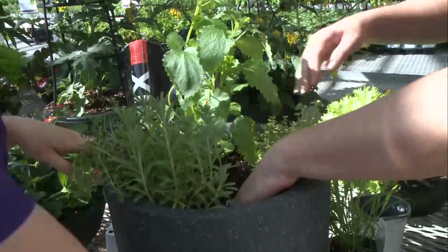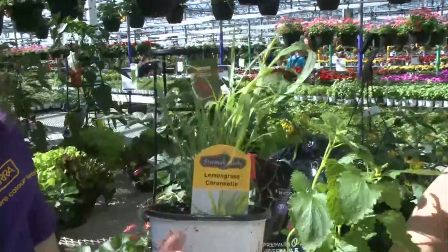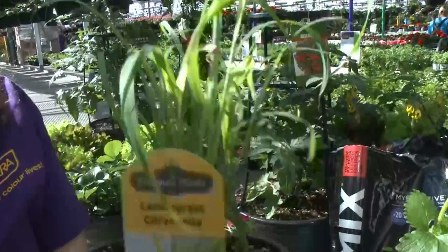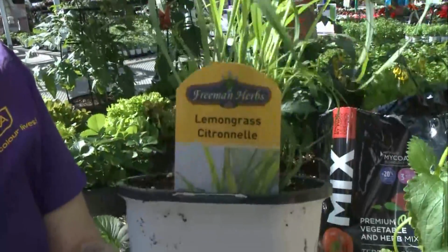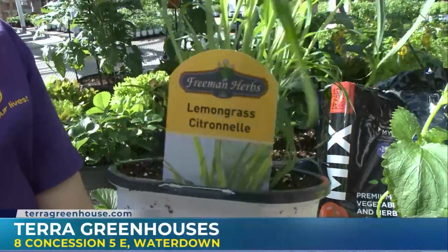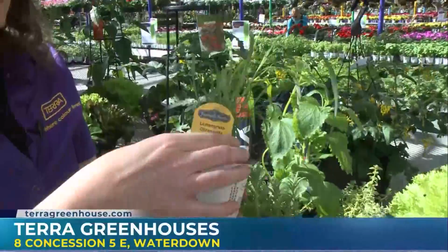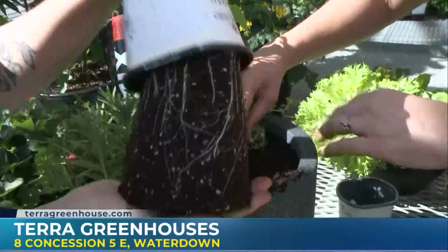Okay, wait, I've got one more. Where are we going to put him? This guy is the most popular, most requested thing that we get in this store this time of year. It's called lemongrass. You might know lemongrass, it's very popular in Thai cooking. So not only is it wonderful to have on hand if you enjoy Asian flavors, but it also is one of those really popular ones for getting rid of mosquitoes on your patio.